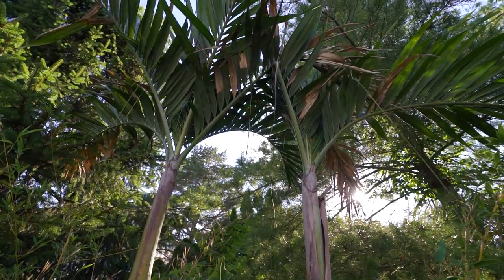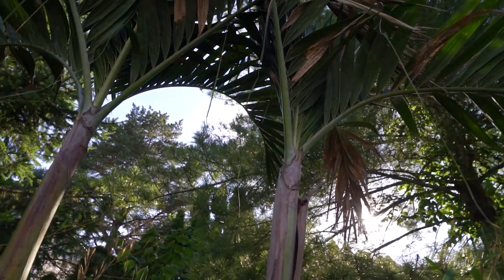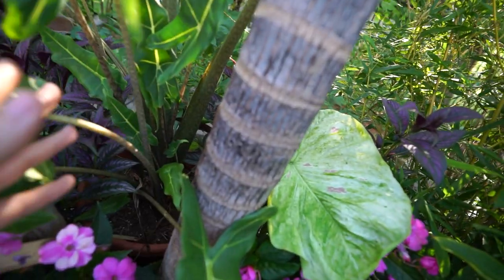Like in this one with this double trunked Adonidia palm. I've been standing here underneath it talking this whole time and haven't even bothered to show you the actual palm tree. Because I go heavy with the underplant.